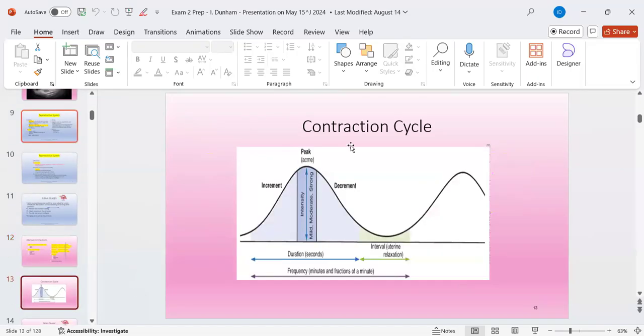So here's an example of a contraction cycle. The increment is the contraction going up. During this time, you do some slow chest breathing. As a labor and delivery nurse, you will help her or her partner to say, breathe nice and easy, slow and easy.